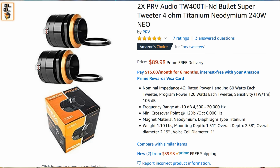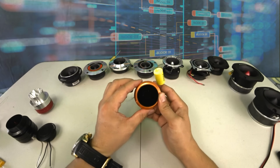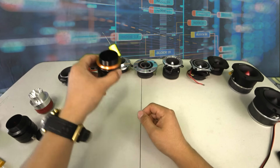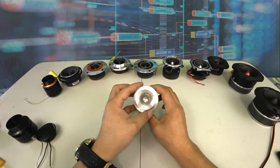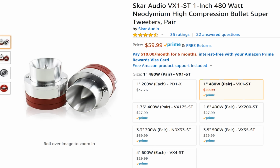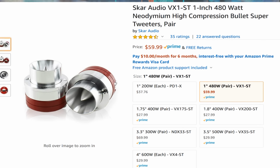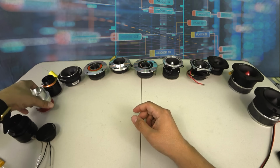$90 per pair, PRV. 60 watt RMS, 120 watts peak power, but this is a good tweeter. I like this tweeter. I have another one here, Skar Audio, which I don't like how it sounds, but for the price it's okay. This is around $27 per, around $30-$35 per pair. So comparing with this, it's half price.